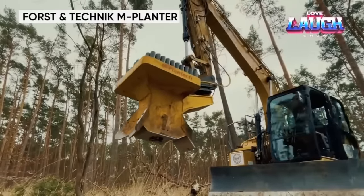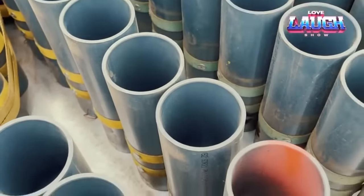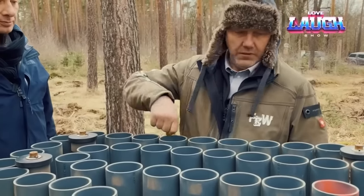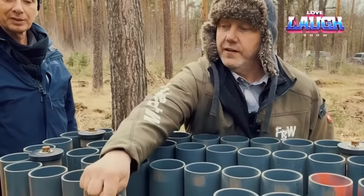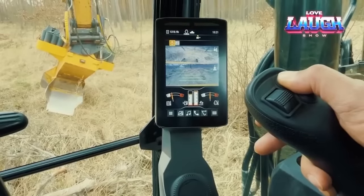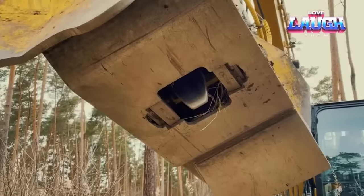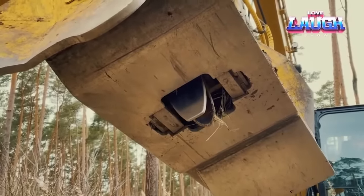Unleash the future of precision afforestation with the Forest and Technic M-Planter. Picture this: an agile automated planting system revolutionizing reforestation efforts. The M-Planter seamlessly maneuvers through varied terrains, its robotic arms swiftly digging precise planting holes. With a planting rate of up to 1,000 seedlings per hour, this innovative machine ensures unparalleled efficiency.